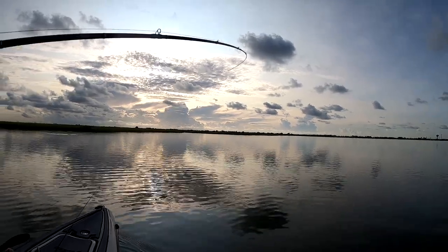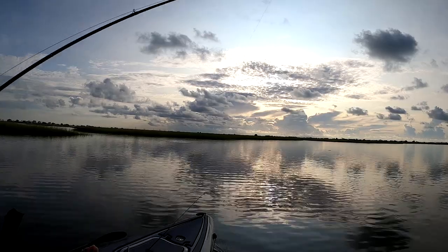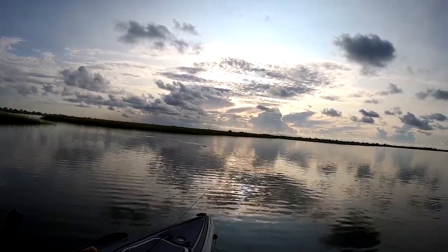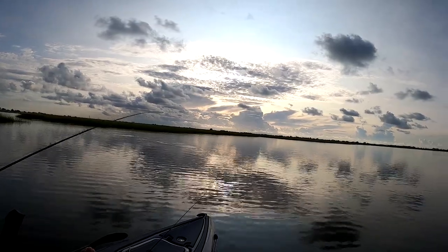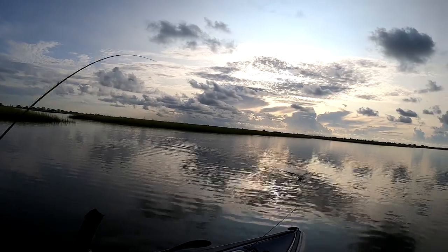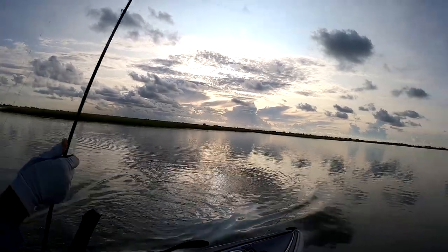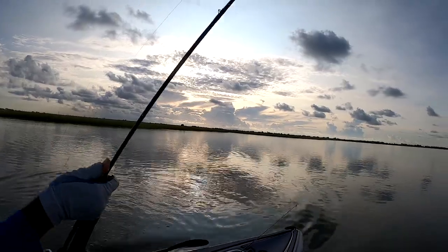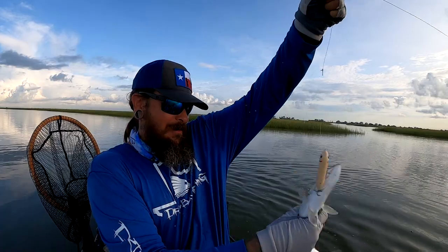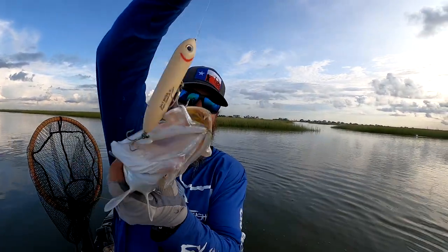Got him. Got him. Got that topwater. I knew there was something inside there. I think that's a trout. Yep, nice trout on topwater. Hopefully it's a keeper. Yeah, I think it's a gafftop. No. He dang sure ain't a fighter, I can tell you that. Oh, look at that. That bone super spook, man. Look at that.